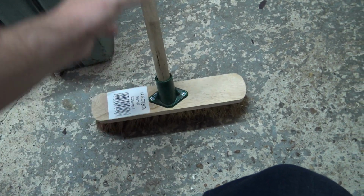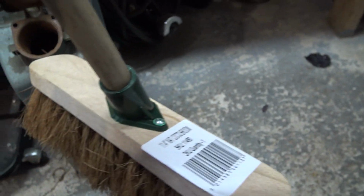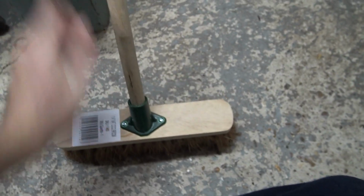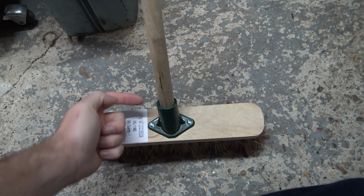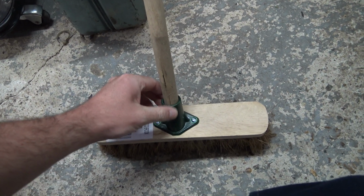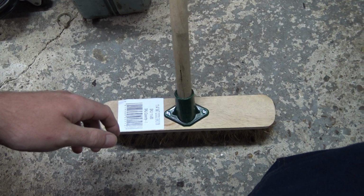But it's not the end of the world because even if this handle was a little bit too thin and didn't fit properly, I could just jam a few screws through there. Do you know what I mean? I could put a screw through there, maybe one through the back or one side, and hold it in there anyway, so that'd be alright. But it's gone in there, it's holding in. If it falls off, it falls off. I'll just repair it.